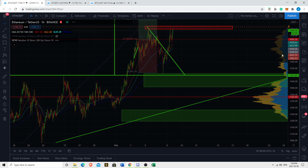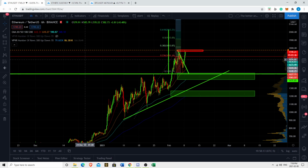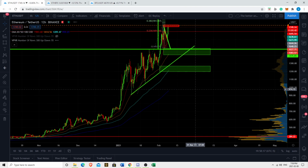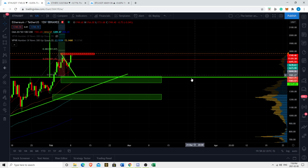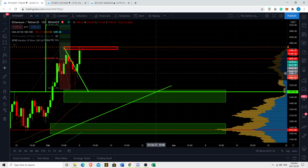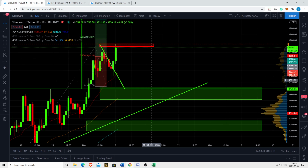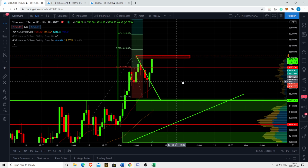A few key support levels right below us are the 100 EMA on the 6 hour and the 50 EMA on the 12 hour. We can see how last time we pumped and dumped, found support there, pumped and dumped, found support there. Those two EMAs on the 6 and 12 hour line up between 1400 and the breakout point of around 1475, 1480. So if Ethereum fell down to these levels, I would consider that the blessing of a lifetime.